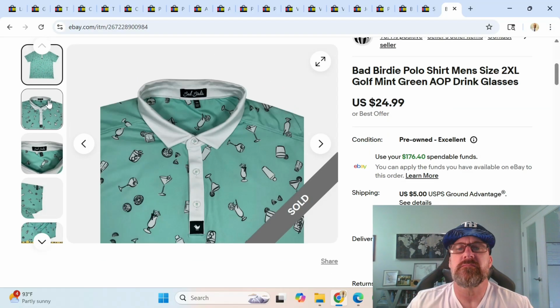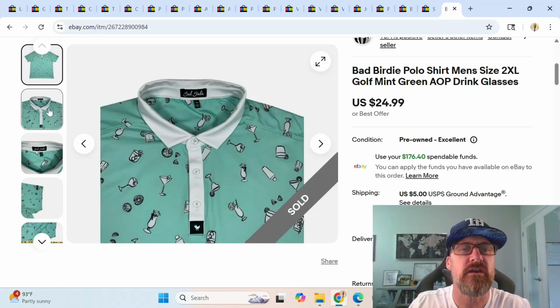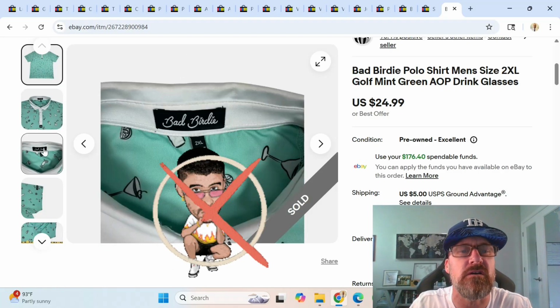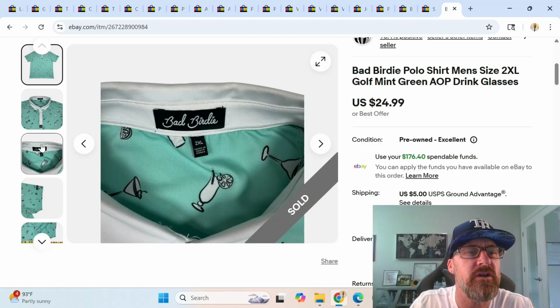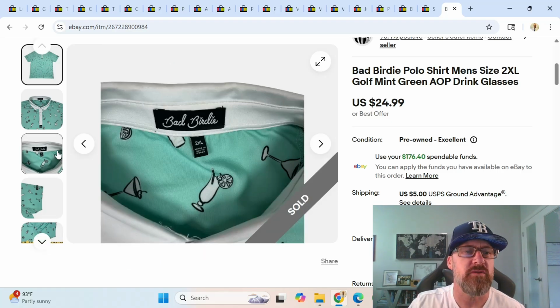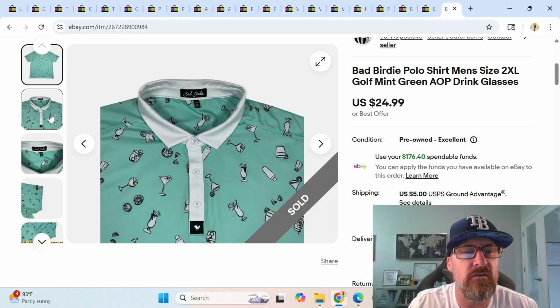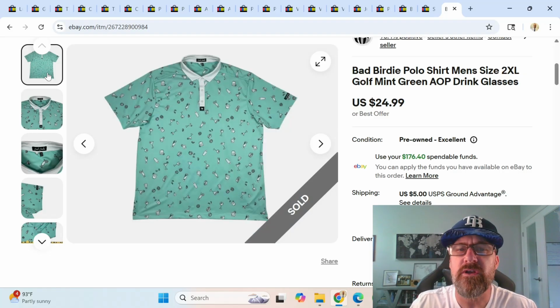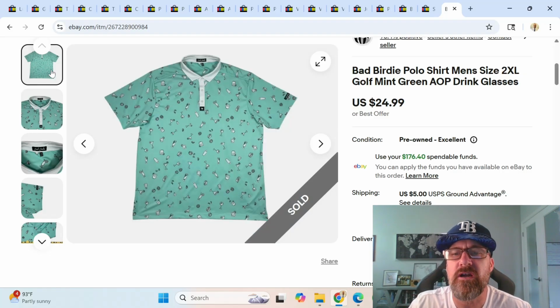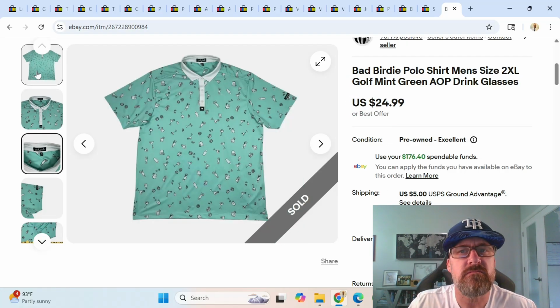Okay, so for the first item up, this sold for $24.99, so basically $25. This is going to be a Bad Birdie golf polo. I think in my last video I called it Bad Bunny, but Bad Birdie, there's the logo, right? Not the highest end golf brand, but pretty good. And if you remember the 4 keys, brand, pattern, material, and size, this is a good brand to be on the lookout for. The material is great for the spring. It's like a dry fit golf material. The pattern, right? Really crazy, wild, fun pattern. And the size is a 2XL. These bigger sizes sell quickly and for a pretty good average sales cost. So $24.99. All items are plus shipping. I set that on eBay to plus shipping. So there's the first item, $25.